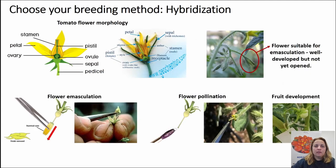There are many examples, many guidelines available on the internet how to do artificial hybridization, and I will go very briefly through it. As you know, each tomato flower has male and female reproductive structures. This means any tomato plant could be used as a mother or a father.